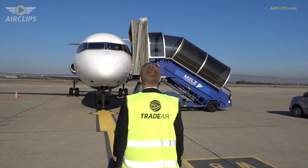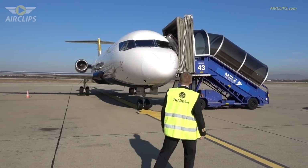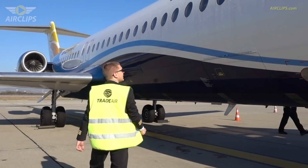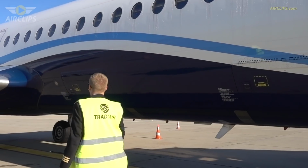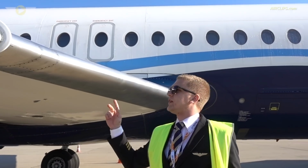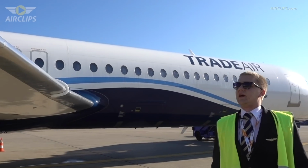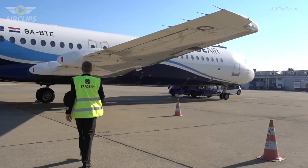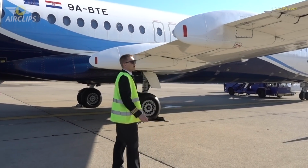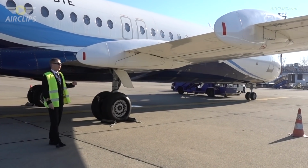So one more thing, just to check our aircraft from the front view, everything looks okay. The aircraft just came from a big maintenance this winter, so everything is freshly checked. What is interesting about the Fokker 100, it doesn't have slats, so it's a clean leading edge. One more interesting thing is that during normal operation and long runway, we are using flap zero configuration for takeoff.